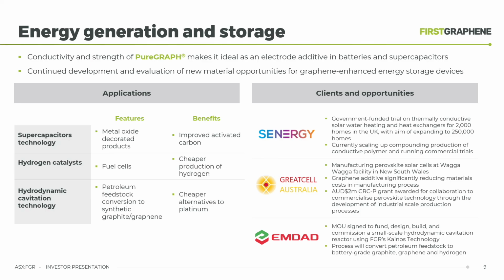The one on this slide worth noting is GreatCell Australia. This is an Australian producer of perovskite solar cells. Now, perovskites, if you're not familiar with the technology, are an alternative to silicon-based photovoltaics. It has a number of advantages over silicon. It's lightweight, it's flexible, and it is more efficient. It can harness more wavelengths of light. One of the downfalls of it currently is the cost of production.